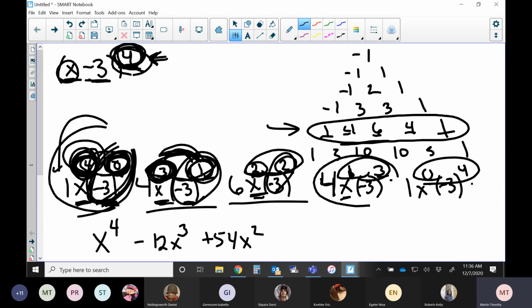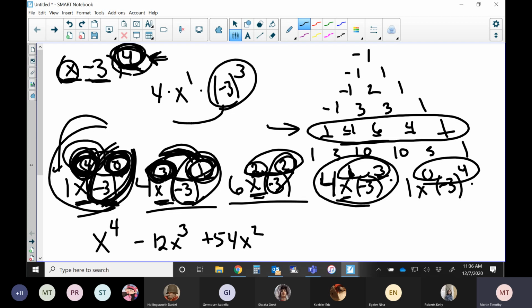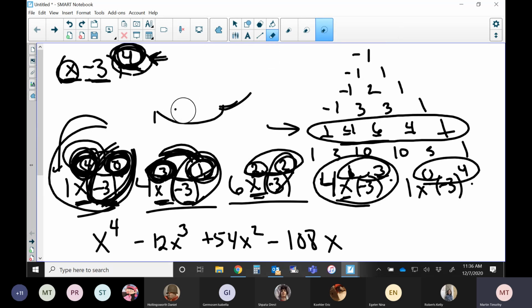The fourth term is 4 times x to the first times negative 3 to the 3rd. This right here turns into a negative 27. Be careful, that's negative 3 times negative 3, which is positive 9, times the negative 3 is a negative 27. 27 times 4 is a negative 108 x.